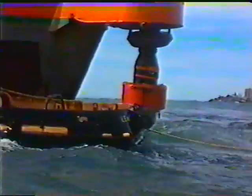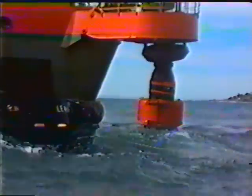Once the dredge hopper was loaded, the dredge arms were raised and the dredge steamed to the mooring buoy at the seaward end of the pipeline. Sand was then pumped ashore and distributed along the nourished beach.